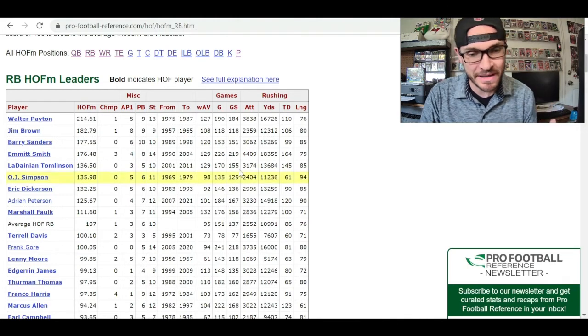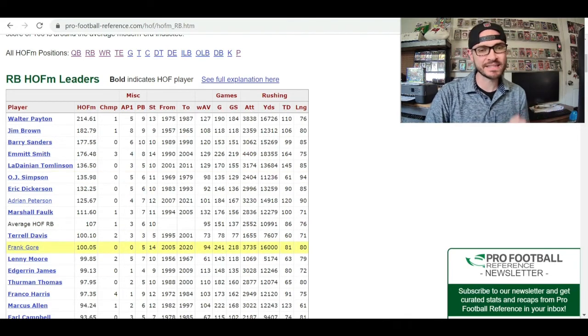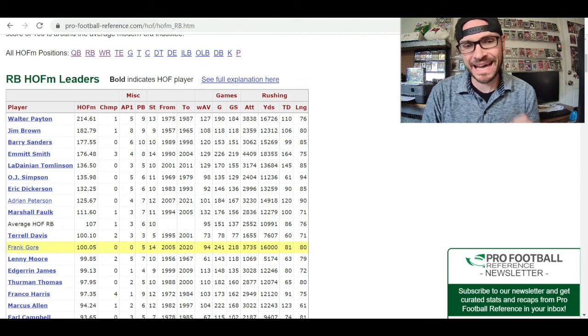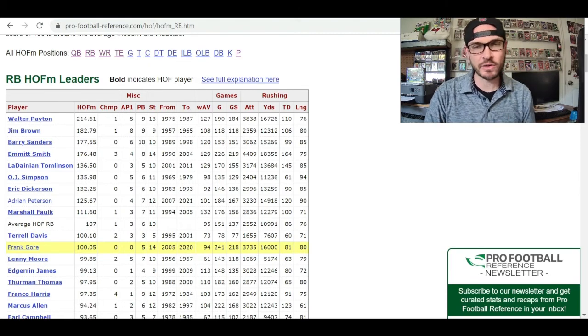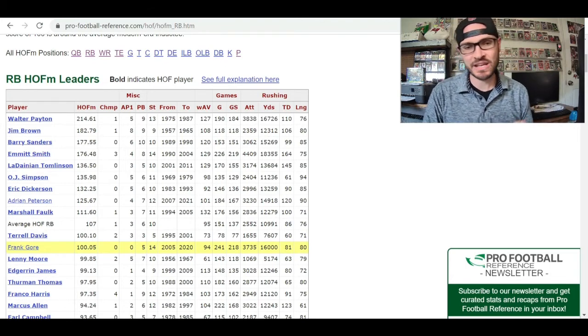And as a running back, Frank Gore played an incredible 14 seasons in the NFL. That ties Emmitt Smith's record of 14 seasons, and just an incredible, durable guy who racked up an insane 16,000 rushing yards. Now, he only had 81 touchdowns. He wasn't the most prolific. He doesn't have any championships. He's only got 5 Pro Bowls, and he's right on the fringe.